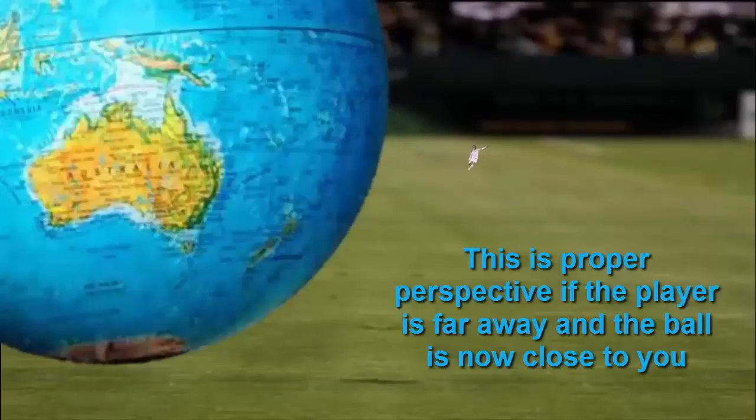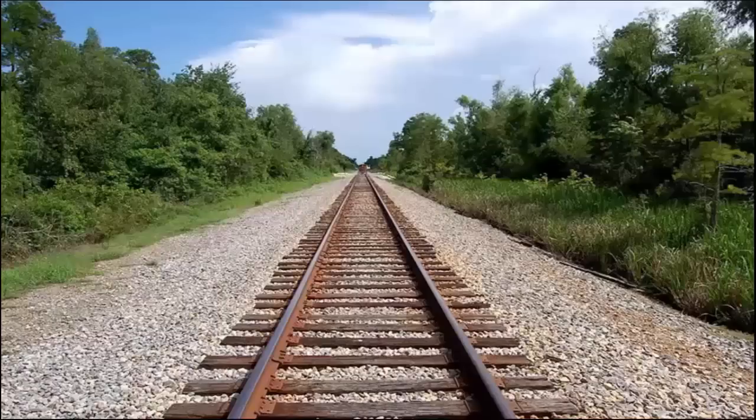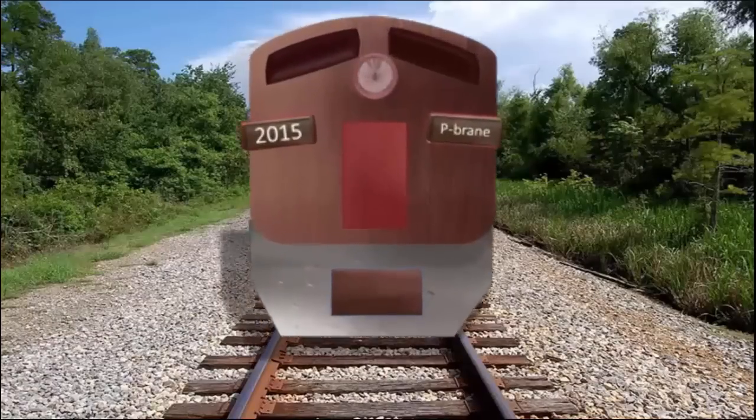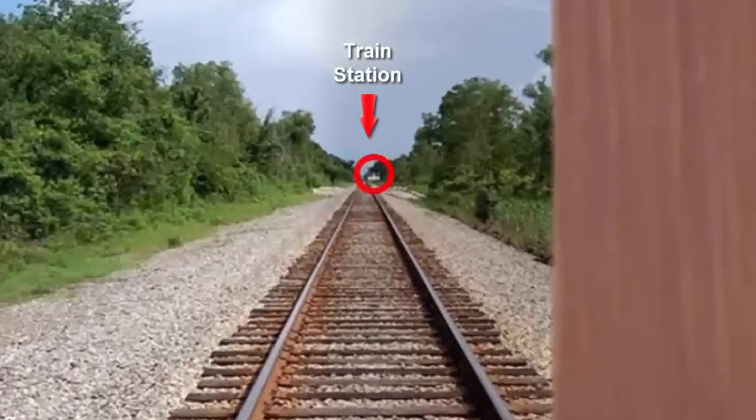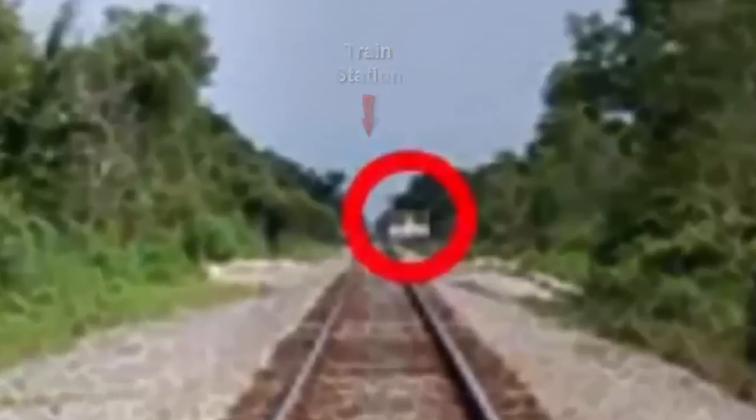This is proper perspective. This is the perspective we're not seeing when we look at the sun. The sun that we see in the sky is close. Here's a train leaving a station far away down the tracks. Also analogous to the rays leaving the million-mile diameter sun. The rays would be massive, just like the train is massive compared to that little train station.